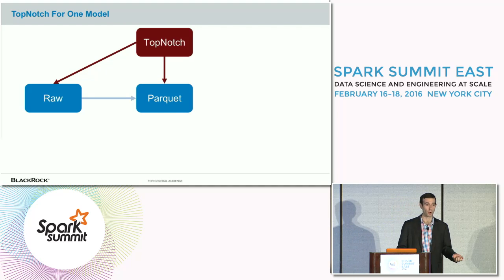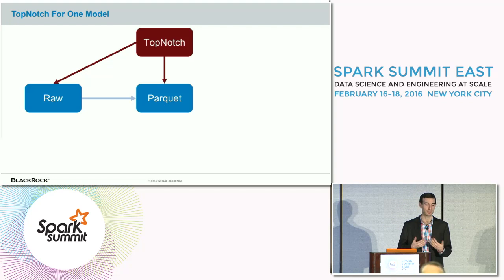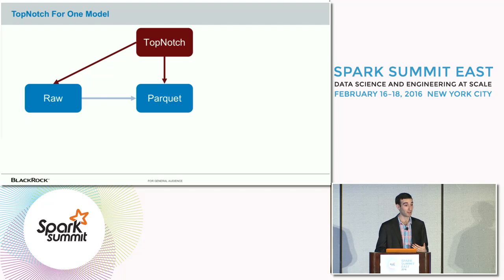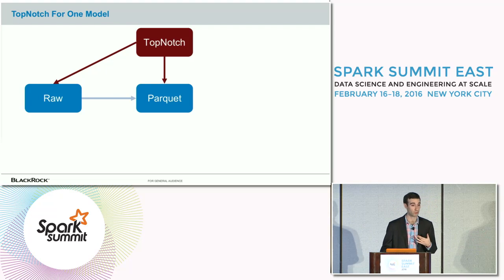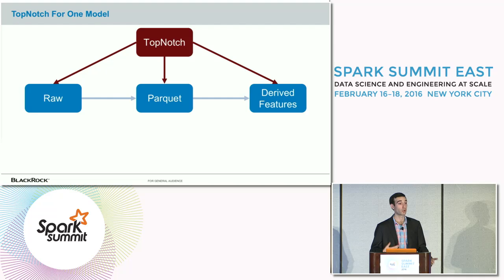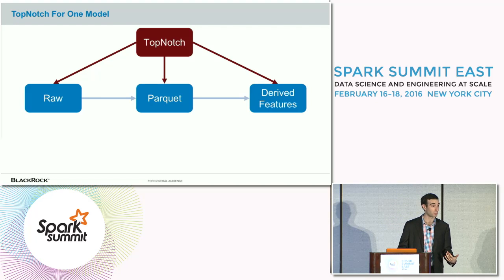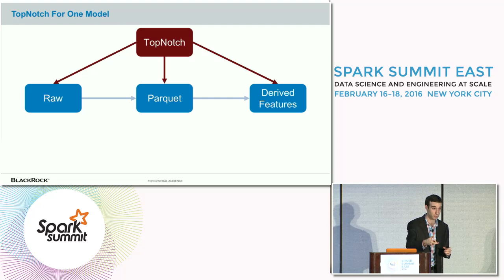Next, you have your Parquet file. And so you do some type of transformation, maybe use the classic Databricks Spark CSV, or maybe you do something more complicated. Either way, you'd probably want to verify that that transformation is correct. So you'd have a different set of assertions and different set of commands to verify that, to know that transformation is correct. And finally, you're going to do some derived columns. You're going to have some advanced features that you're going to create pre-model creation. And you're going to run a quality control to ensure that this stage of the process is also valid.